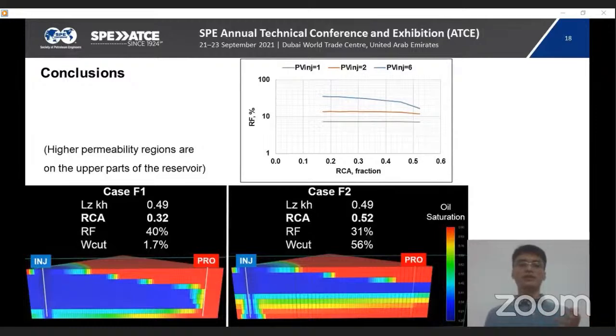The figure below shows that due to heterogeneity in vertical permeability layers, there is an earlier breakthrough and a lower sweep efficiency due to undertonguing. Please note that high permeability regions are in the upper parts of the reservoir. The plot on top shows general relationships between the radar chart area and the recovery factor. Here we can clearly see that for the same pore volume injected, we have a low recovery factor with increasing radar chart area.